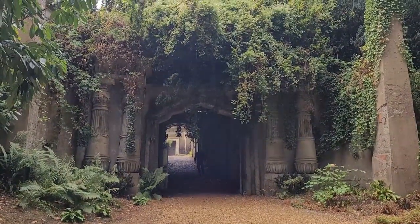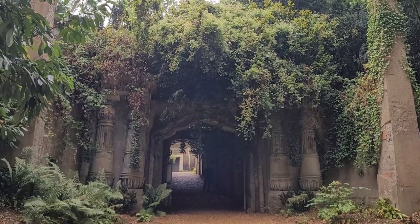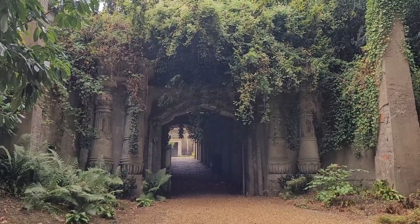Oh my God, I can't believe I'm here. It's like I was just looking at this on the internet from Montreal and thinking, oh, I want to be there. And I'm here now. I can't believe it. This is the entrance to Egyptian Avenue. But isn't that gorgeous? This has been a dream of mine for such a long time. This is amazing. So beautiful.